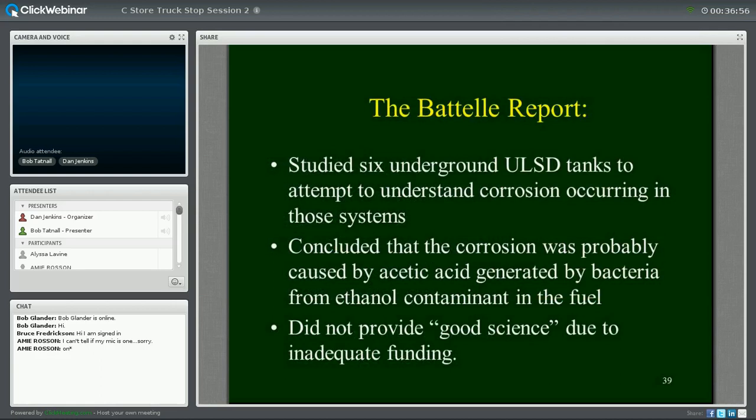I want to touch on this Battelle report. The Battelle Institute was commissioned by a group representing the organizations that oversee our fuel situation, the API, etc., in the United States, as well as some of the major suppliers. They pooled their resources and they said this ultra-low sulfur diesel corrosion problem is an issue. We need to understand it. We need to deal with it. So they asked Battelle to start by looking at some tanks affected by it and see what they can learn.